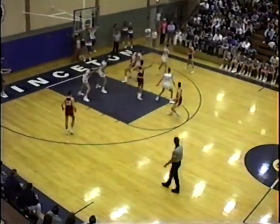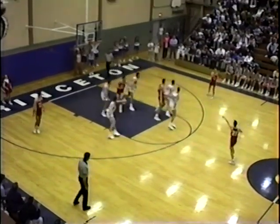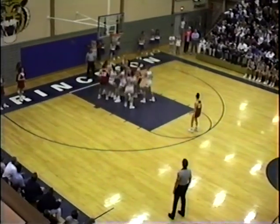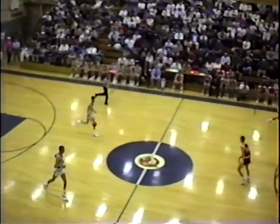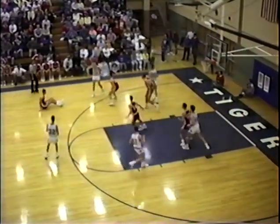Nice hustle. Engeloff, right side, dribbles out. Garland back to Engeloff. Tigers in kind of a collapsing man. Inside for Peterson to the paint. Kicks out, misses it. The putback is good. Banged that thing in, too. Just like that half-court shot. 39-38.